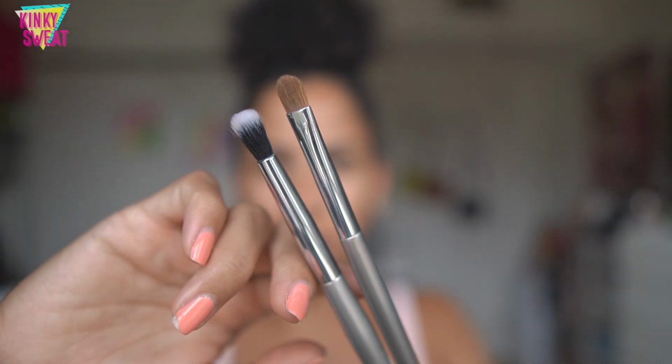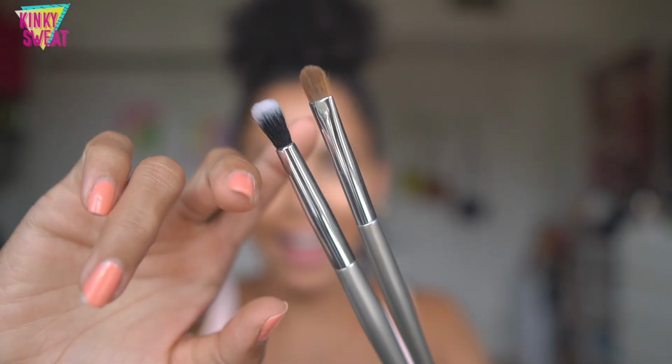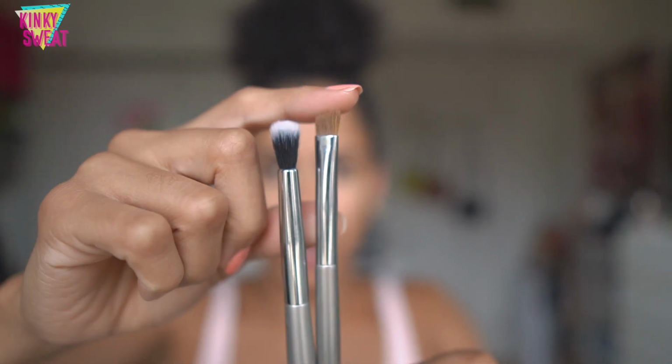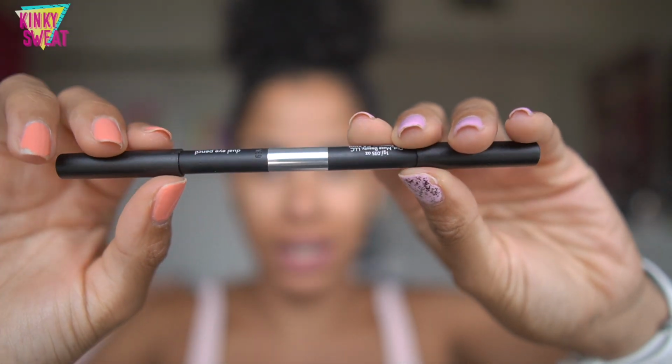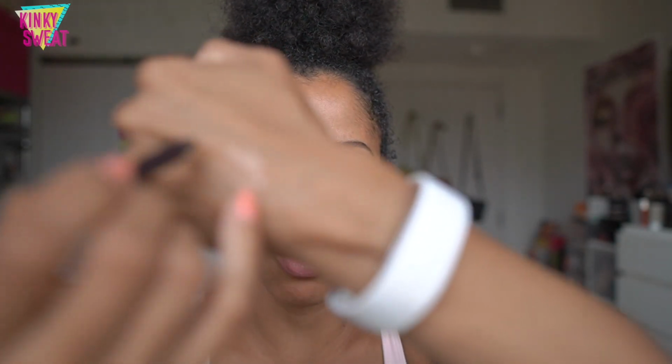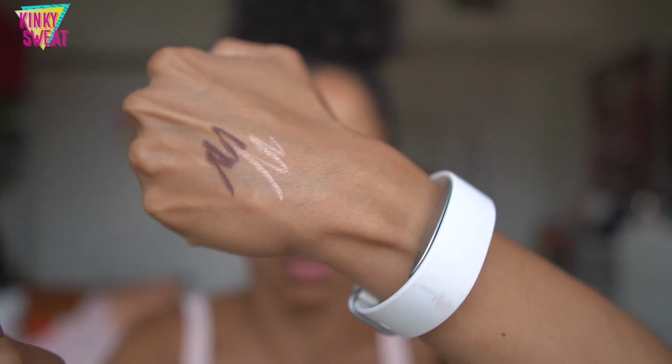Their W21, one of my most favorite sable brushes, and the V33, one of their synthetic brushes. This is a really great combination because you got a blender, and you got a packer, as well as, you can pick any one of their dual-sided eye brushes. This is in, let's see here, rose and aubergine. So this is really great to just place on the inner corner of the eye, and aubergine is a beautiful plum shade that you can use to intensify your lash line or add some depth to the outer V of your eye.